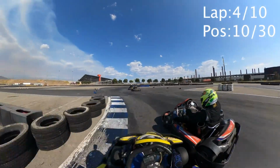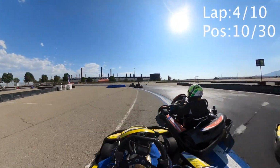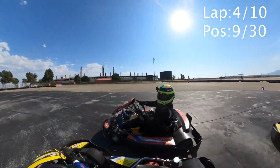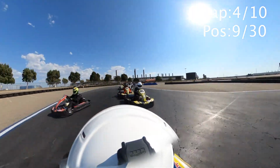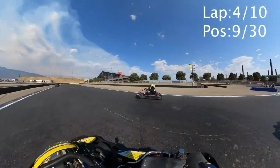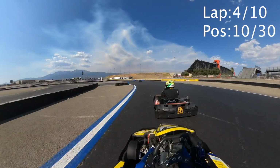So we're going to try to get back up around him here into that corner. That was a little optimistic by me, but we're side by side going in here, and he's going to push me off track right into the barrier here. He throws his hand up. He pushed me right off track again, and he drives into somebody trying to get around and cuts the track. Cuts the track to get back up ahead of me, and then hits his helmet to tell me to just tuck in and follow him.